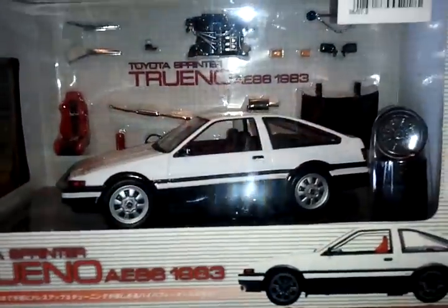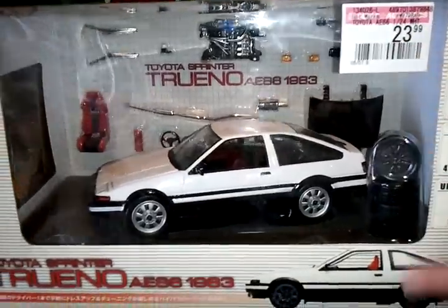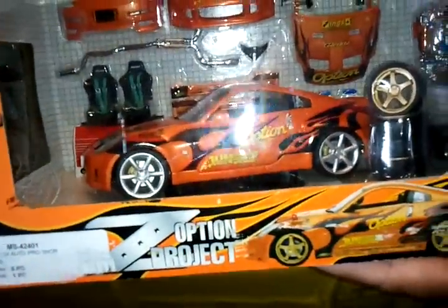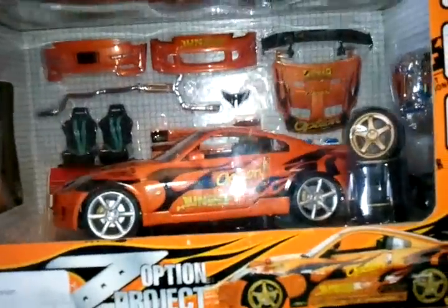Trueno, the white one, the Pandem one. This was also from Super Auto Box. Pretty cool. You can make it like the Initial D version. Got this one. The 350Z.